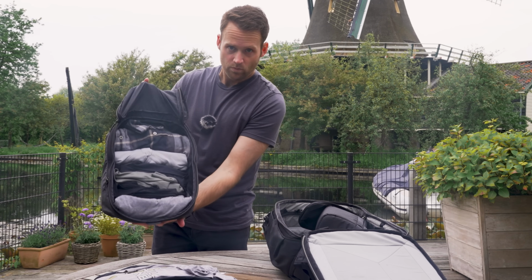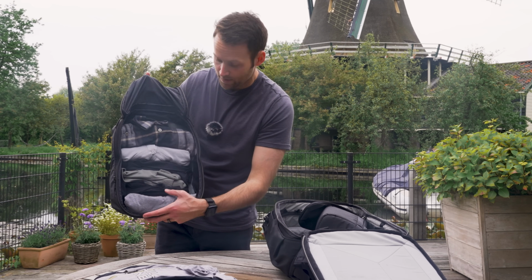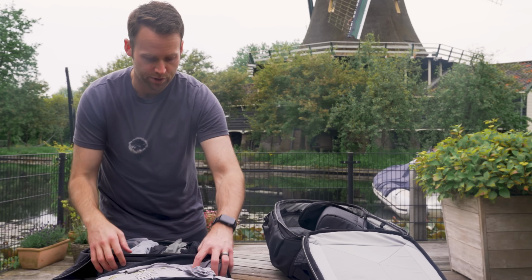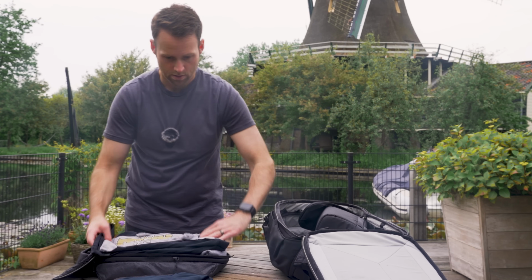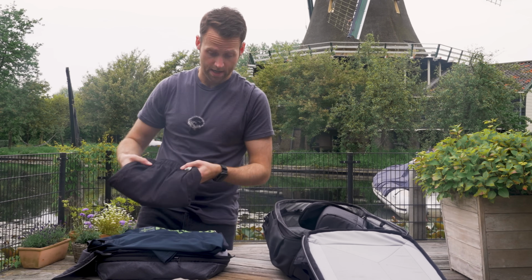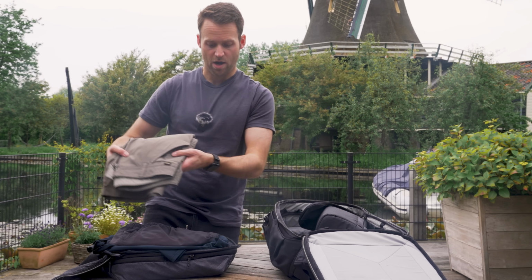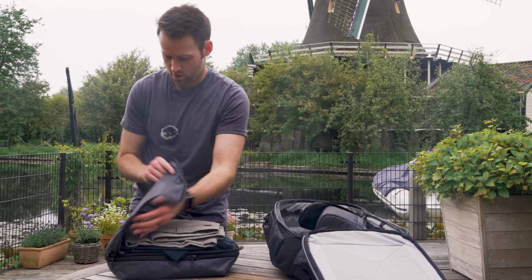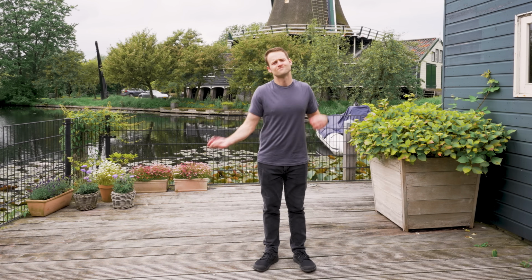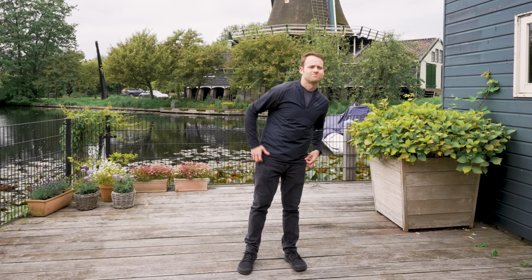So here you've got 5 shirts and then a light shacket, if you will, shirt slash jacket. I've also got sleep clothes, workout shirt, workout shorts that could double as swim trunks if needed, and a pair of regular old shorts. On the plane, I wore this shirt, these black jeans, and this light pullover.